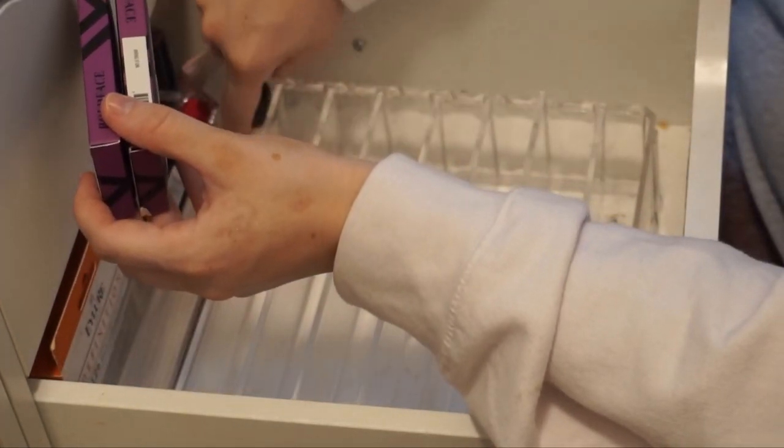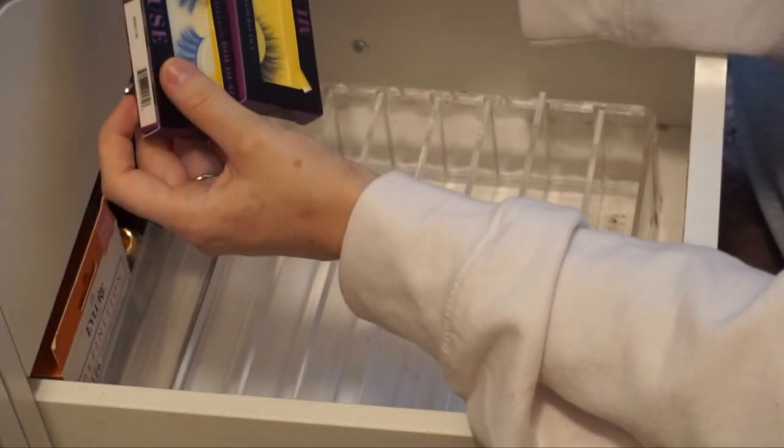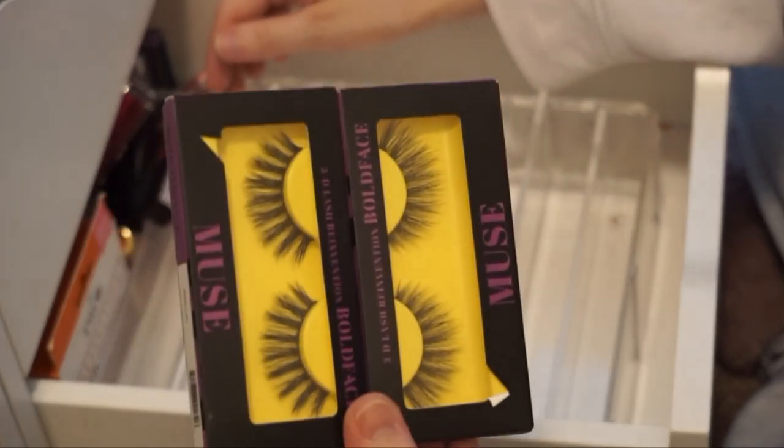I have a MAC pigment, which I do like to keep. This is in vanilla, so I'm going to keep that. And then I have two unused eyelashes. However, these are so long, and my eyes are just not that big, so I'm going to get rid of those.